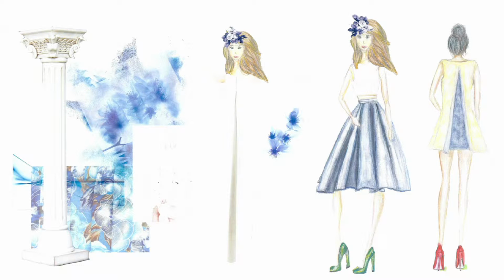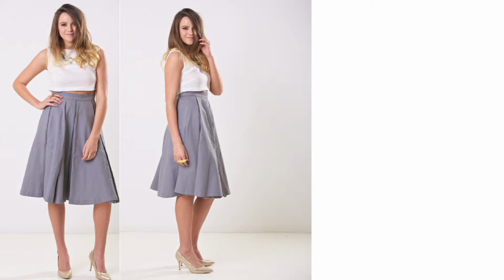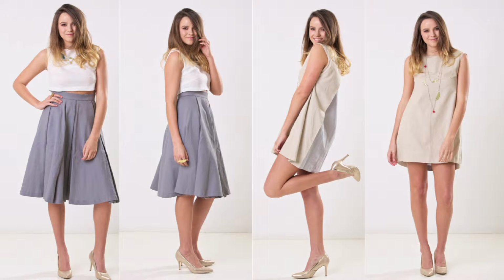By the colour blue and crisp whites. I made use of creams and blues as well, and the topic was urban luxe. I was inspired by the city, business meeting, simplicity and comfort.